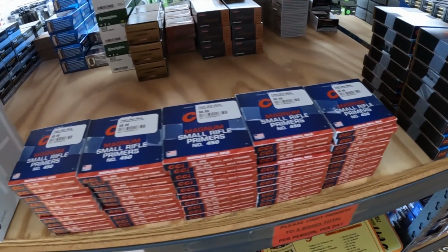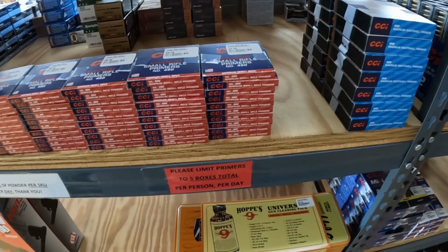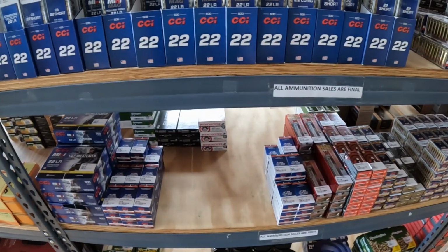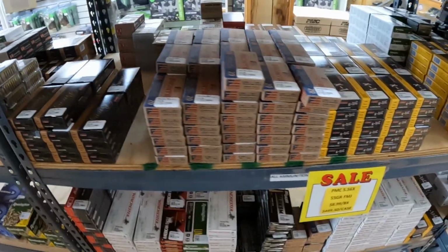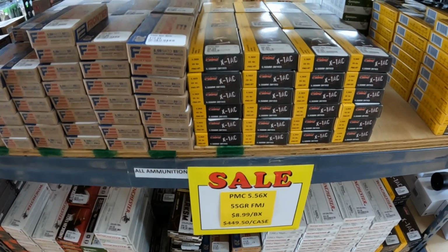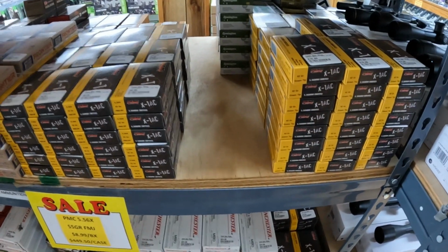Got some more Magnum small rifle primers out here, $8.99 for 100 on the primers. Tons of different 22s, mini mags. Got more punch. Several different bulk rounds. 5.56 223 still holding $8.99 on that 5.56, so really good deal on that on the X-Tac. $10.99 on the green tip still.